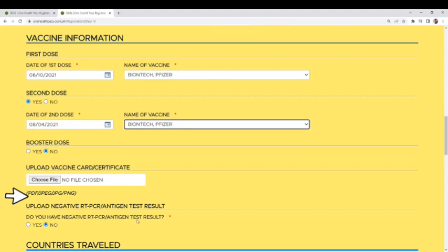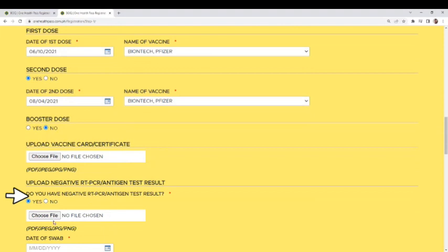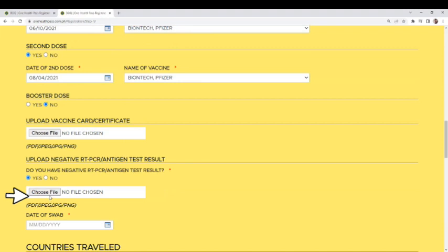Kaya sabi ko po na kapag halimbawa kayo po ay merong vaccination pero wala po kayong booster, maghihintay pa po kayo ng resulta ninyo para pag nag-upload kayo dito, ang sasagot nyo na po ay yes at hindi no. So pag nilagay nyo yes, mag-upload na po kayo ng inyong negative RT-PCR antigen test result, and then lalagay nyo po yung date dito. Ayan po. So para po yan sa mga fully vaccinated without any booster.